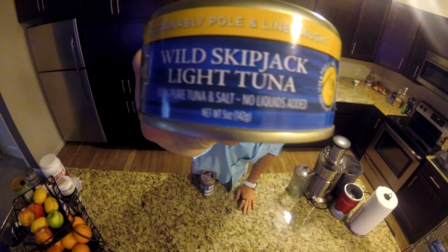I believe this is the second one. This is the same brand. The only difference is this is no liquids added wild albacore tuna, versus the wild skipjack that I just did. It does have salt in it, but it's 100% pure with no additives except for the salt. Same thing with this one, but it's a different kind of tuna. So 13 grams of protein per serving, so 26. We're about a gram or two less protein, and the sodium is the same. So these are actually very similar macros.